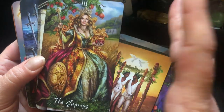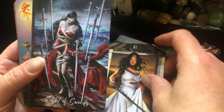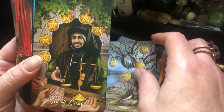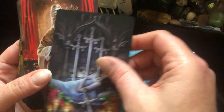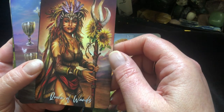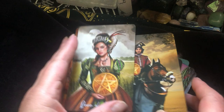But she doesn't need to exert that, you know? I just love her. I love, love, love this deck. Can't say enough about it. It's just a joy. Use this for others, use this for myself, and it's just wonderful. Oh, look at this. She's one of my favorites. It's just a fabulous deck.